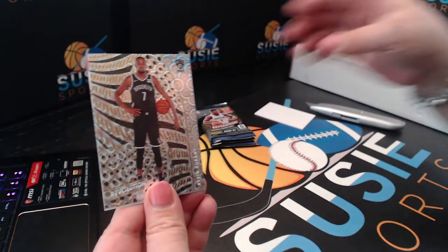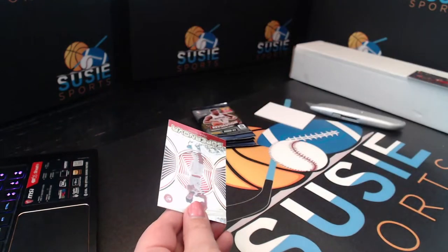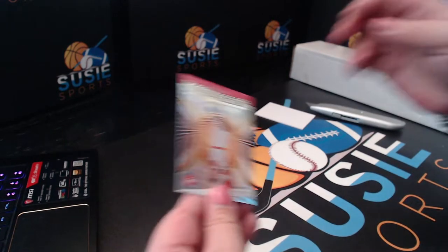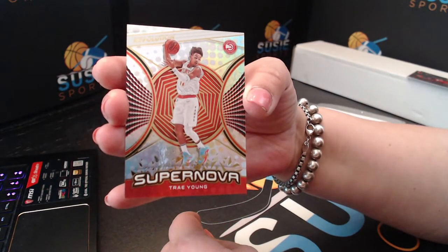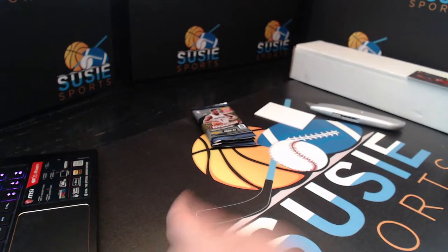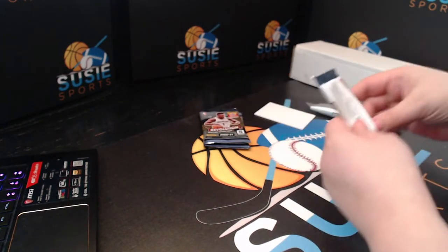We're looking here on the Groove, Kevin Durant. Nice one for the Nets. Going out to Janglefish tonight. I think he's used that same picture in every product. Supernova, sweet one here for the Hawks. Also Janglefish, that is Trae Young. Nice. Crazy bird.